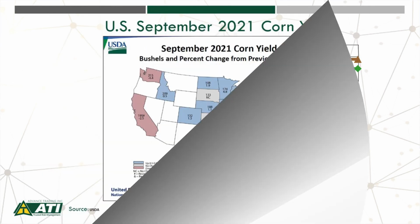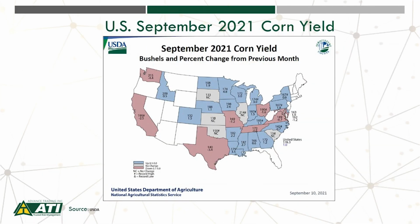We'll wait to see now, as these harvest results come in, if these crop condition ratings correlate with the final yields. Speaking of yields, looking at our map now from the USDA from last week's supply-demand report, this shows the percent change from the previous month in terms of the yield as well as the bushel total. The hashtag represents a record yield for that particular state. USDA is still forecasting record yields for Illinois, Indiana, Ohio, Michigan, Kentucky, Pennsylvania. But west of the Mississippi, there are no states other than Oklahoma that are forecasting a record yield.